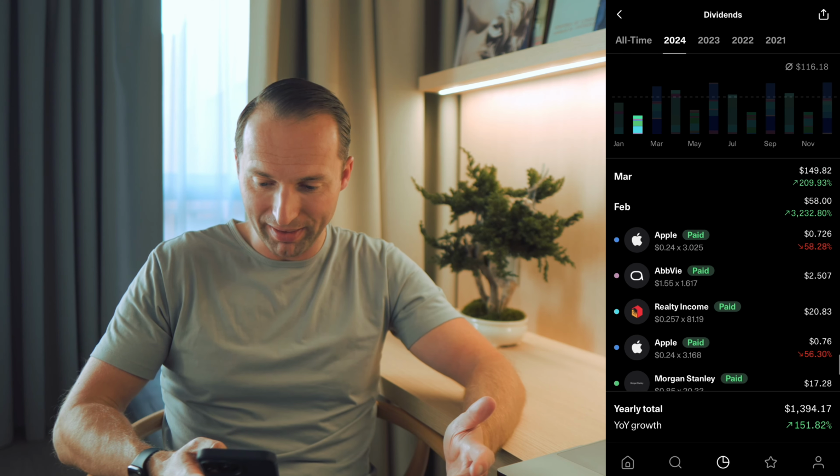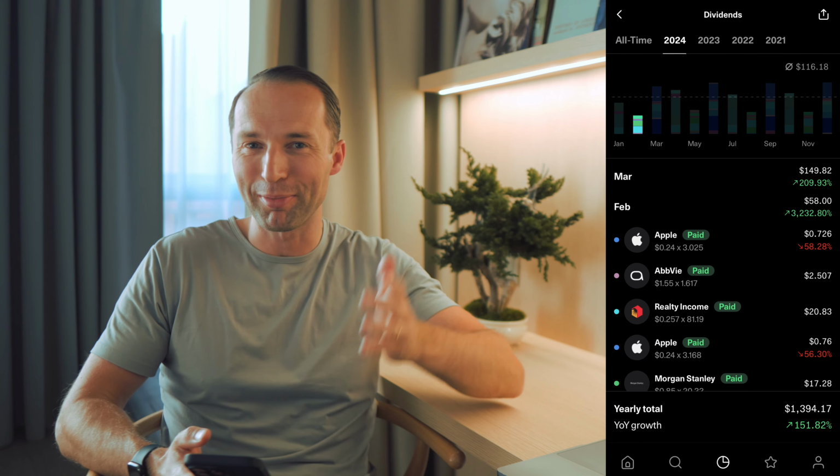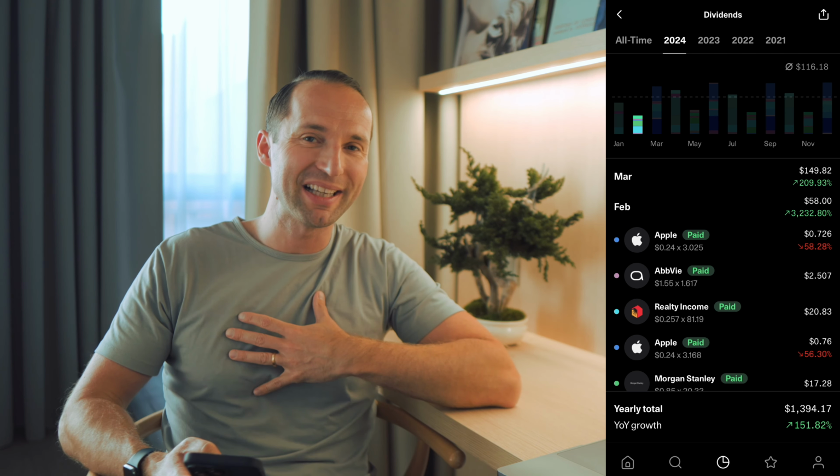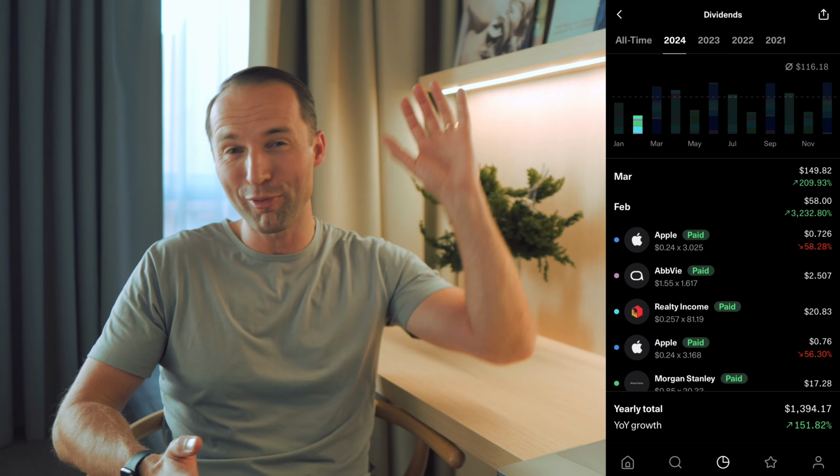But overall, a slow month, as it is with dividend investing. You have to look at the annual dividend income, not month by month. It's nice to look at it, but ultimately I reinvest these dividends right away. It's not like I live off those. Hopefully one day I will be.